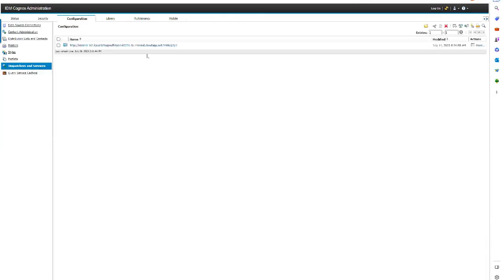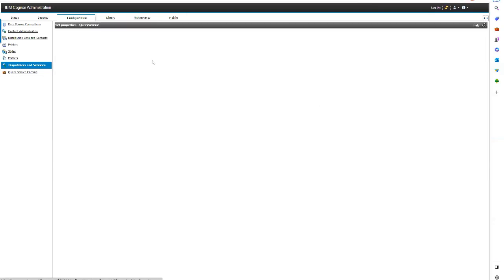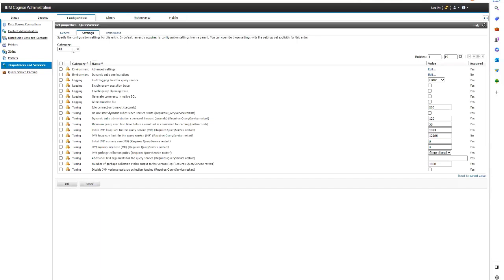If you go to your dispatchers, and I've only got a single one here, you can go into the query service, and you've got specific tuning settings here. The main ones, these are the two that I typically focus on, are the initial heap size and then the max heap size. So I find it helpful to bump this up normally if you're using DQM. Have it start at maybe 4 gig instead of 1000 meg.